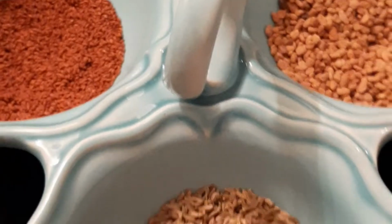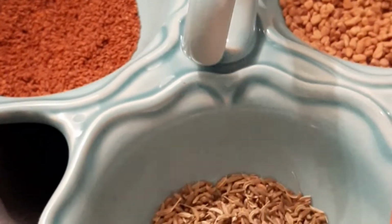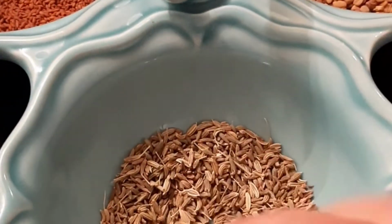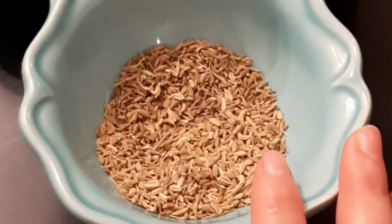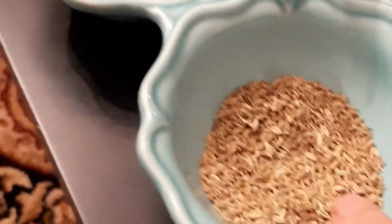But if you have one, you don't need both. You can use fennel seed or you can use anise seed. They both have the same health benefits. This is available at any store, like grocery stores, Indian stores and Arabic stores. And if you live in Canada and you have Bulk Barn, they have this available as well.